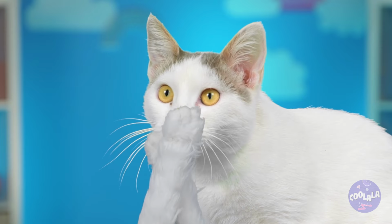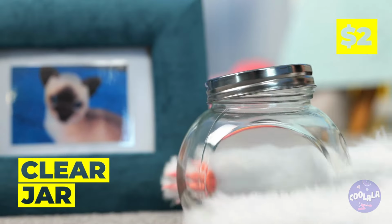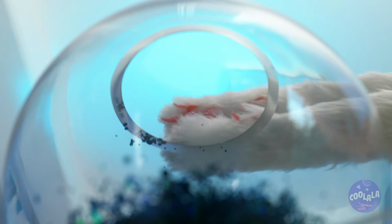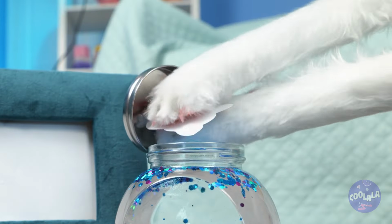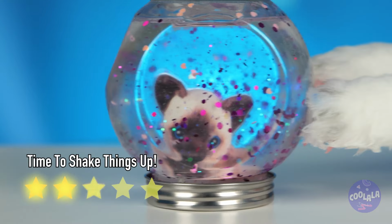Oh, feeling sick? Still, keep your slime to yourself. I know. Why don't we take a clear jar, fill it with glitter, and more glitter. Now pour in some fresh water. And put a cute cat photo inside. For a cute little kitty snow globe.